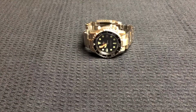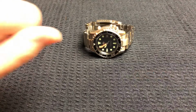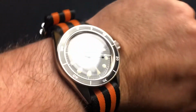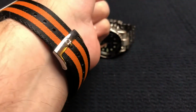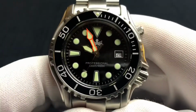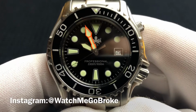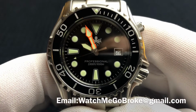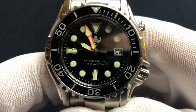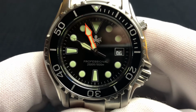All right, guys, a very happy Halloween to you. On my wrist today, I am wearing, no surprise here, the Laurier Neptune Generation 3. I've got it on an orange and black Omega NATO for Halloween. And so this is the Phoibos Ocean Master 1,000-meter diver. I've had this watch in my collection for probably a little over a year now, and I was just trying to bring it out at the right time, and I think Halloween is that right time.